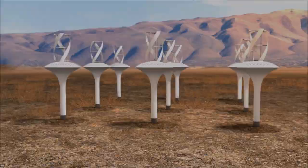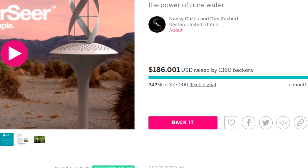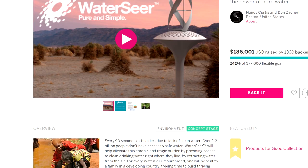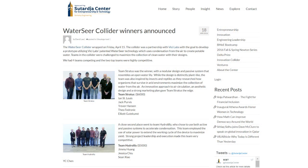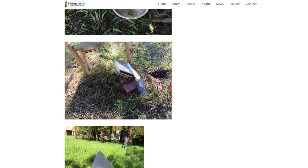And all they need of you for this amazing device is $77,000, and so far they've raised over $180,000. And their Indiegogo campaign sets the tone from the very first line: every 90 seconds a child dies due to lack of clean water. Oddly enough, they do stick with the computer-generated mushrooms rather than, say, the prototypes from their design competition. I wonder why they didn't use those on their Indiegogo page.